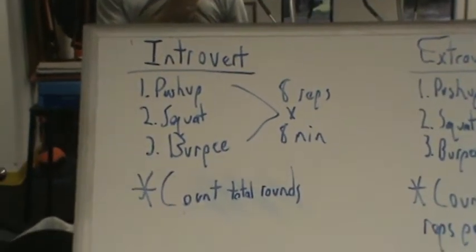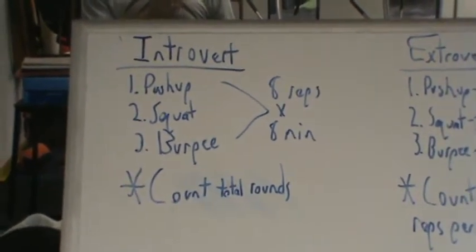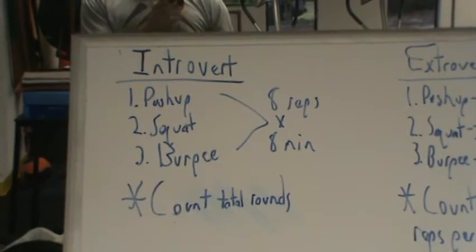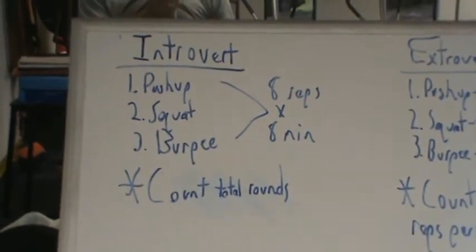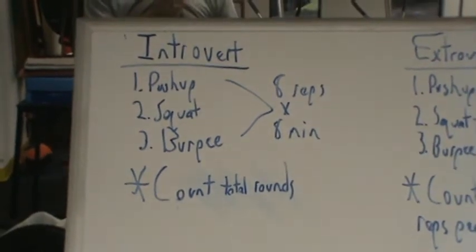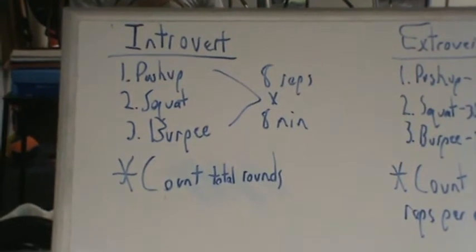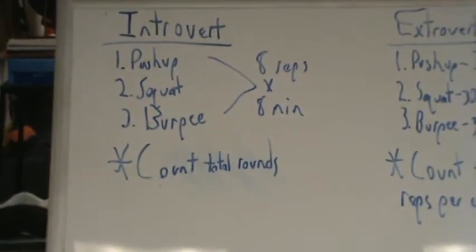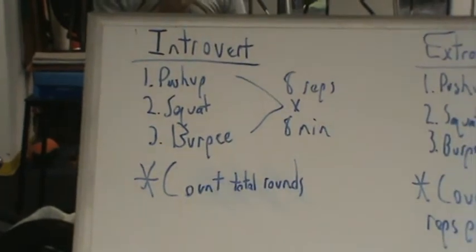It's something that you could log in a notebook, and it's something that you could utilize as a form of progressive overload to challenge yourself. For the introvert that likes to understand that they're progressing and why they're doing so, they can see that they're packing more work into the same amount of time and that they're physically improving. Because they have a longer attention span, because they're able to pay attention to this for that long, this is a challenging workout and it's something that they will push themselves through.